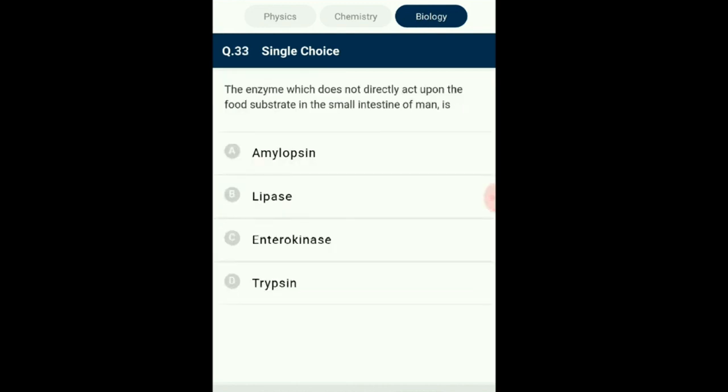Question number 33. The enzyme which does not directly act upon the food substrate in the small intestine of man is enterokinase. Enterokinase is present in succus entericus. It does not directly act upon the food substrate. It activates trypsinogen into active trypsin. Trypsin is a proteolytic enzyme and directly acts upon proteins and large peptides. So the answer for this question is option C, enterokinase.